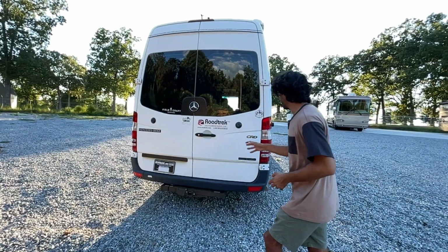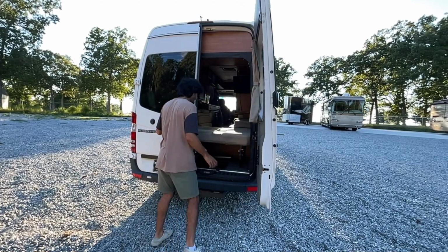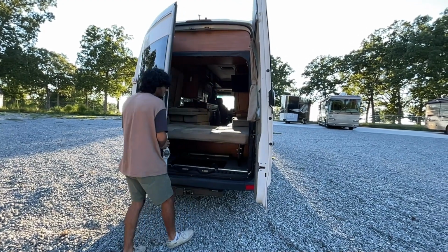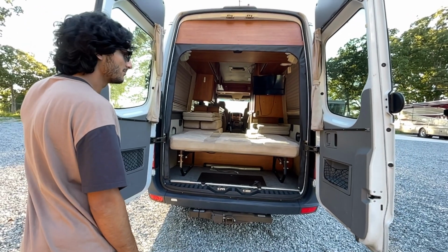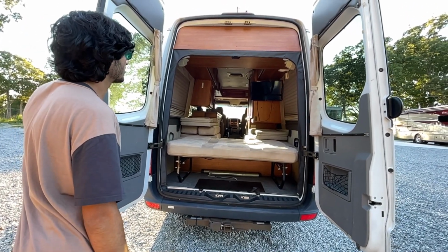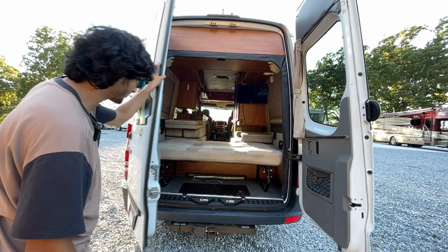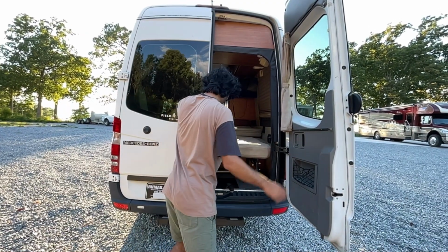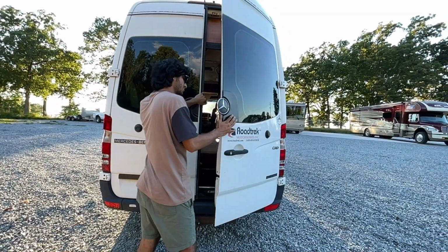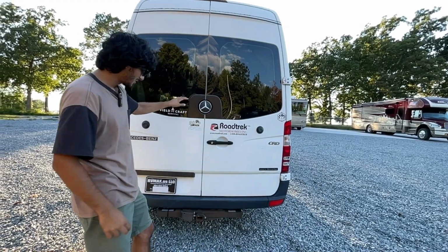Let's go ahead and open up this back here. So great access. That'll fold up and get out of the way a little bit. But yeah, huge access out the back. Kind of see some of the nice woodwork and stuff we're going to talk about when we get on the interior. Got space down below. Shut that there. The door is just shut with a very solid feel.